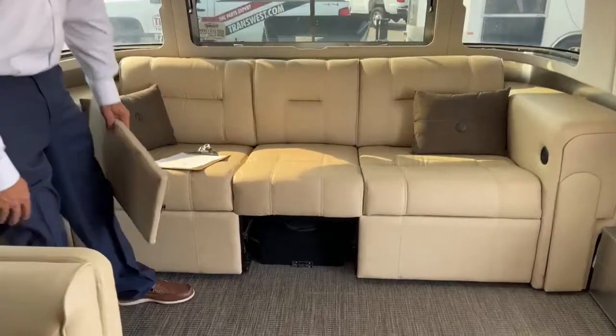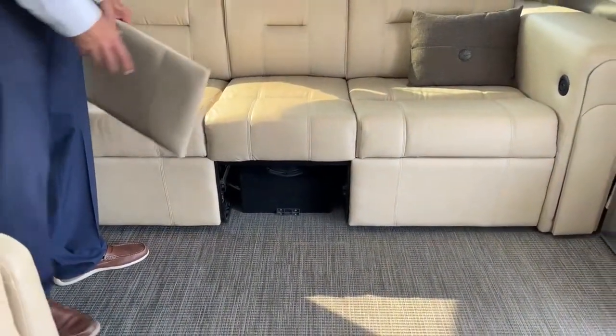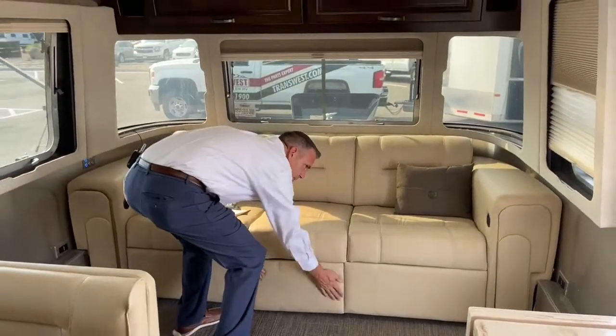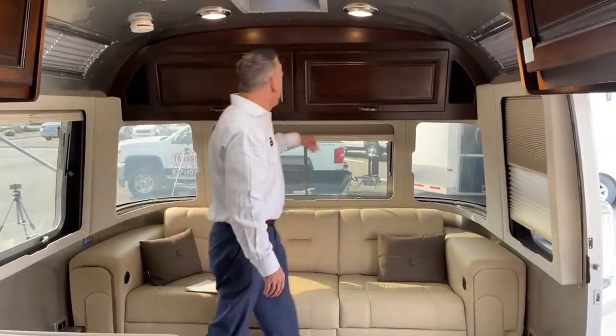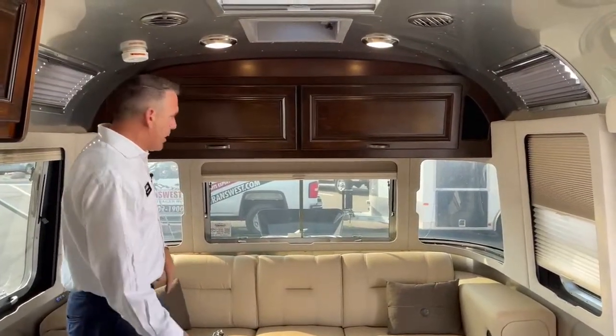So a little different than the 19 that we have, but this thing's really gonna put out some really good sound. I think the last one's a Polk audio system. This is a Fusion. But again, you see the speakers here and the speakers here, and that's on all four corners of the coach. So you really get good quality sound in this guy.